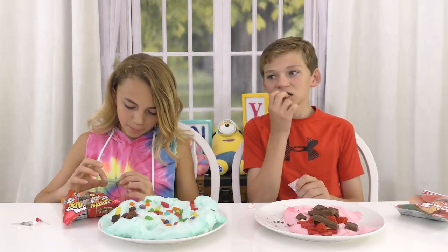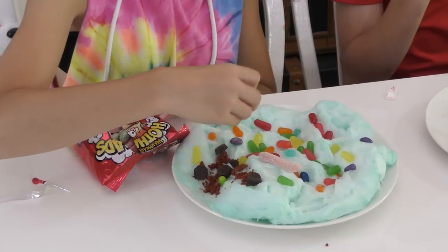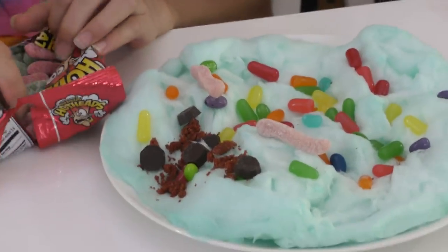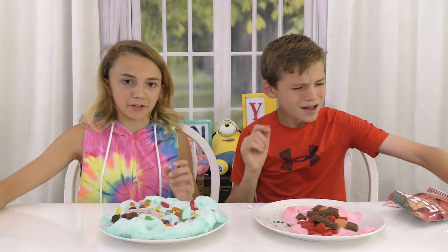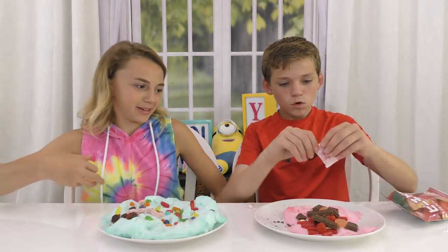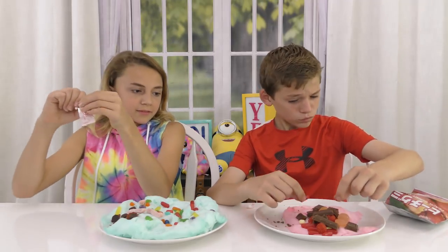Atomic green apple, fiery watermelon. I'm gonna stick with my watermelon. We're gonna keep these at the back. Ooh, those are spicy. I'm still getting jalapeno chocolate. Okay, I wanna try one of these. Ooh, those are spicy?